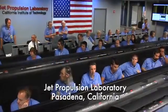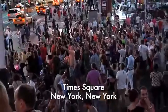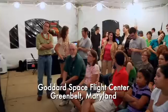Things are looking good. Coming up on entry. Vehicle reports entry interface. At this time, it'll begin pressurizing the propulsion system to increase the thrust of the system. It'll use that for all the maneuvering in the atmosphere we're about to do.